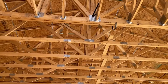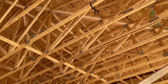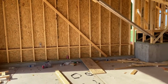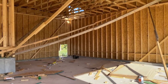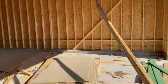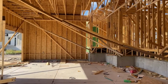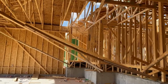We have a roof. I'm in the garage right now. They're still piecing it together. Goodness. The garage is garaging. It's one side of the garage. I'm gonna go to the other corner. It's the other side of the garage. Working on the roof.